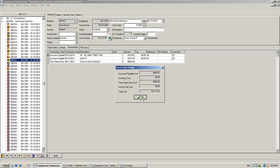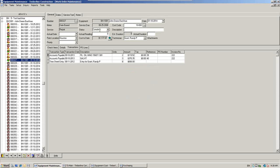Once the status has been changed to completed, then it is locked down, and only an administrator would be able to change that status and open this back up and be able to make some changes to it.